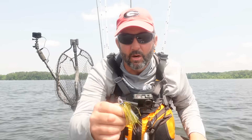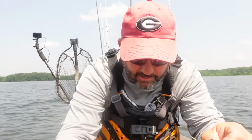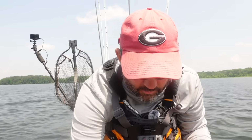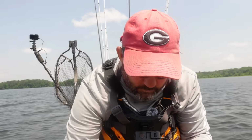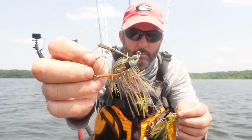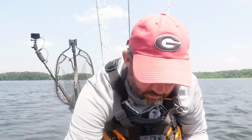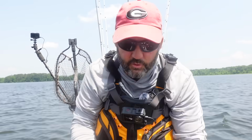So number one is going to be some type of a swim jig. This is a 6-cent swim jig. I'll throw something like a, well, looks like I got another. Can't remember what this one is. I'll have to look this one up. But this is one I throw down in Florida a lot, and it's a really good bluegill imitator. But you're looking for bluegill colors for swim jigs.